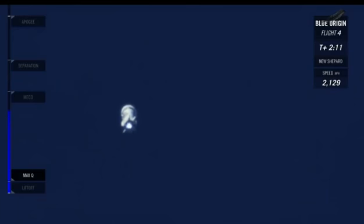Again, you're watching our live launch broadcast. It's the 4th flight of this New Shepard rocket. We're now at Mach 3, 150,000 feet. And there we go. We've hit MECO. Main engine cutoff. Right on target. 200,000 feet and climbing.